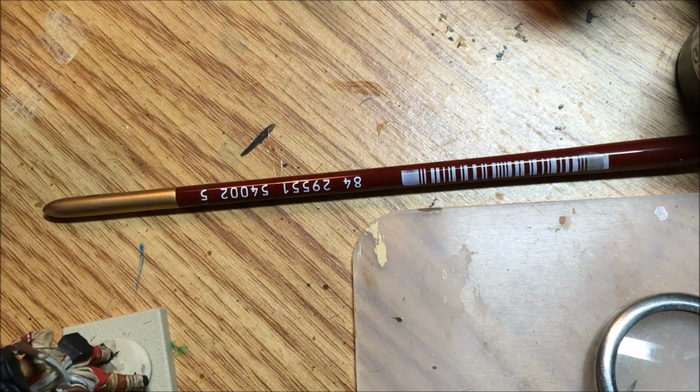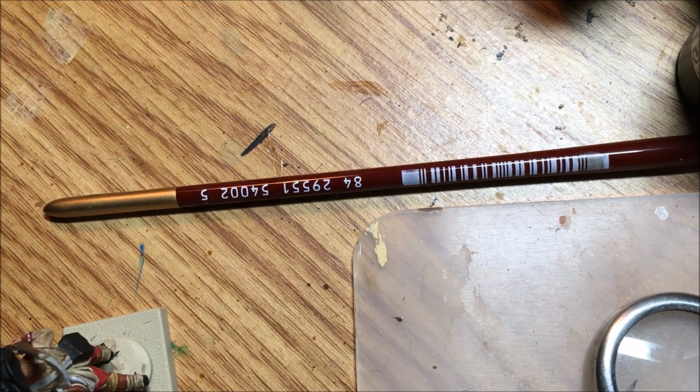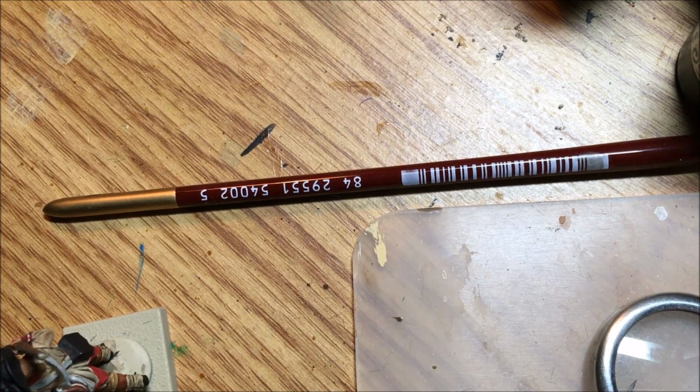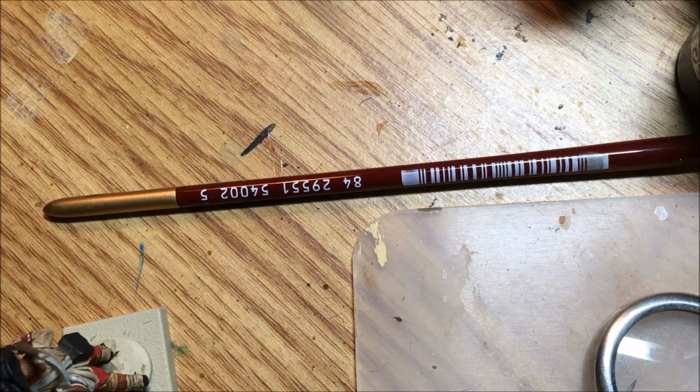I'm dropping miniatures all over the place because apparently my cats don't have enough things to play with. I'm not going to edit this out, guys, you know. Oh well, just going to be on camera, me dropping things.